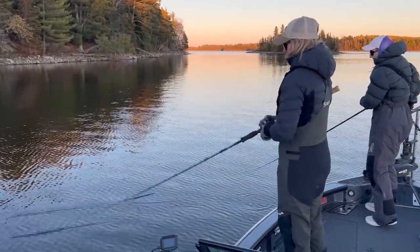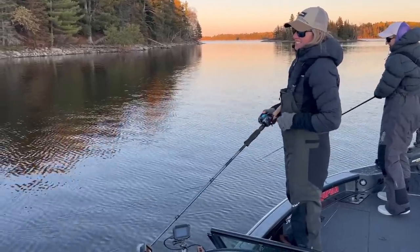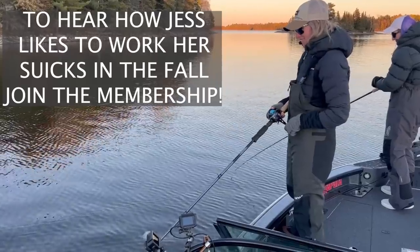And Bob thinks she's got a pretty unique way to rip her Suix. I think she works them pretty damn good. Jess, what are you doing? I don't know. You guys are making me sound better than I am. I'm pretty.